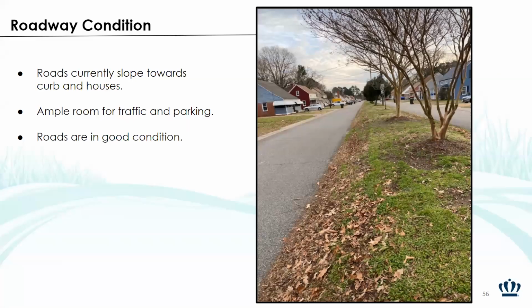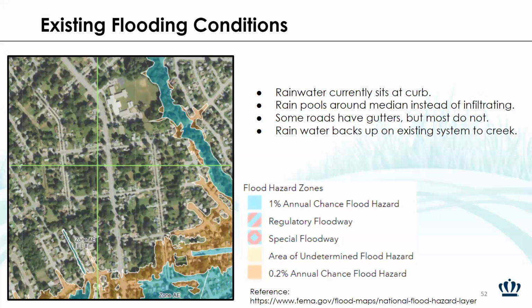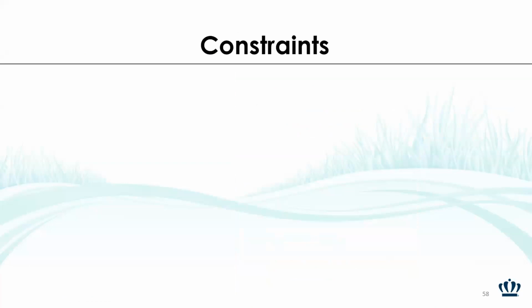Overall, the roads are very wide to allow traffic flow in the area. Also, there is a lot of street parking. The roads are in good condition, and as we said earlier, the roads slope towards the curbs instead of the medians. Existing flooding conditions: rainwater currently sits in the curbs after rainfall events. The rainwater also pools around the medians instead of infiltrating. And the rainwater also backs up on the existing system to the creek.